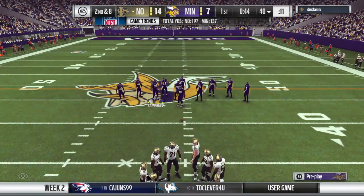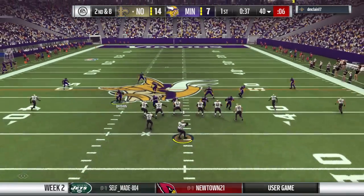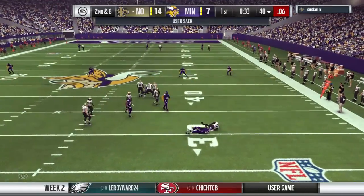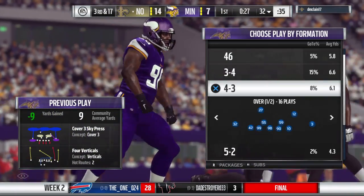See if they stay on the ground for second down. From the shotgun, he'll look to throw. Escaping, and he's going to have to eat this one as down he goes. They'll wind up losing a full 9 yards here on the sack.